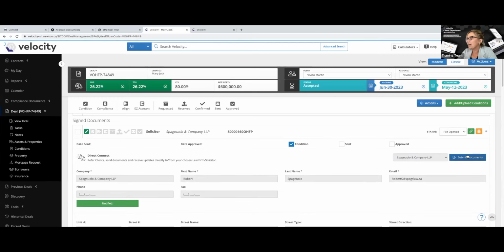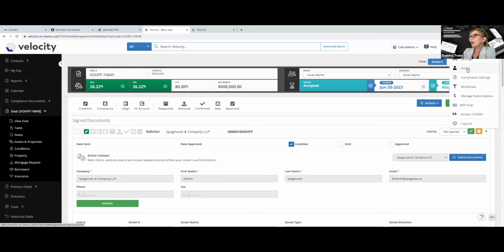By pressing that, I have now safely and securely sent electronically information from Velocity to Spagnuolo. What is actually being submitted? You've got your brokerage firm contact information. You as the broker, your contact details, ensure you have that information updated in your broker profile. Where that is, under the Me in profile.